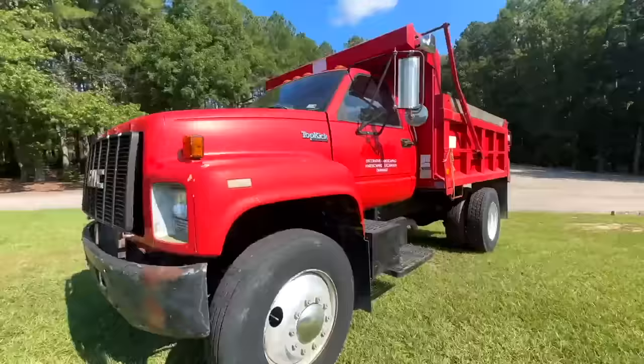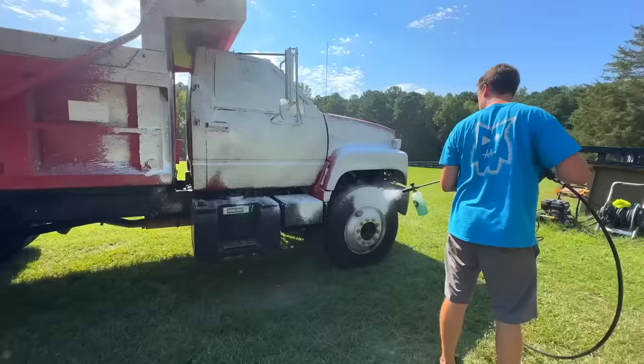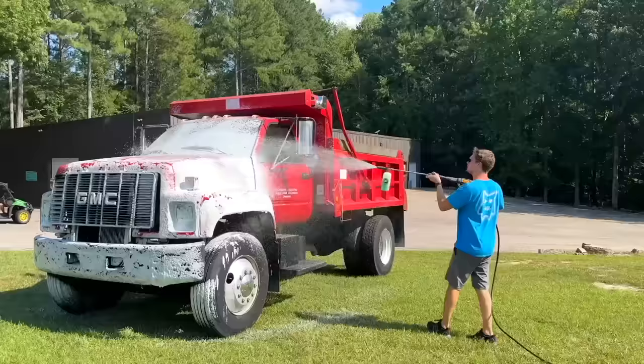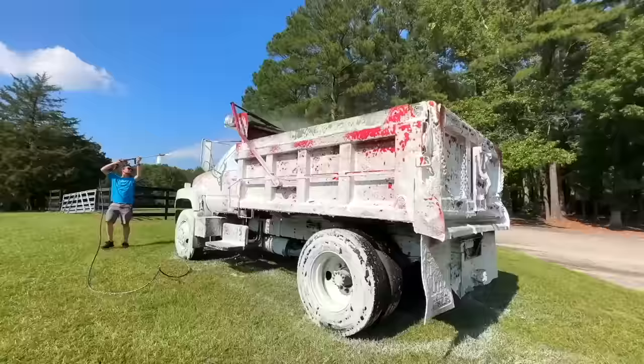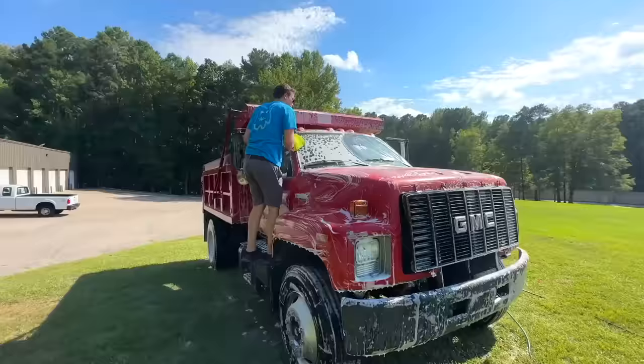Now it's time to customize my dump truck. I'm considering repainting it, but first, let's just give it a good wash. Owning a dump truck isn't just about moving dirt. It's like having the ultimate sandbox on wheels. From turning construction projects into adventures to transforming mundane tasks into exhilarating challenges, having a dump truck is pure joy with every load.